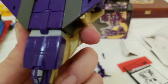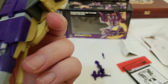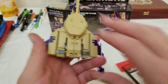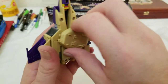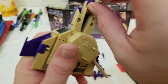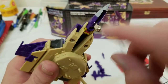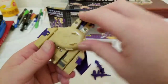I will say though, however, with that said, this is not the worst knockoff I've seen. It feels sturdy enough to where you can actually play with this guy. Let's say if you're a kid and you want to play with him. Oh, I wanted to show you this too. Oh, and the wing is there. Nice little touch there. The wheel doesn't spin though. See that? Wheel doesn't spin. I don't remember if the wheel spun on the original, but I want to say it did.